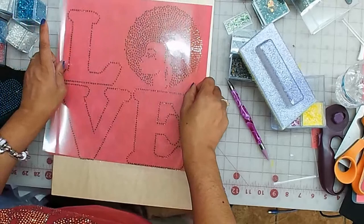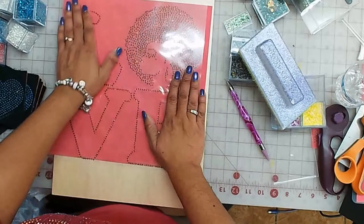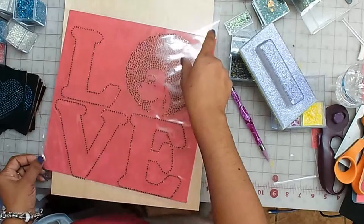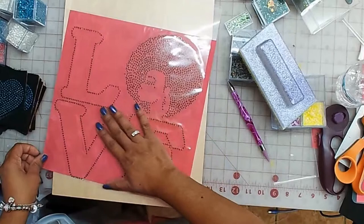Now, what happens if you drop this transfer tape and say this part of her hair was not picked up because the tape was too far over? Don't fret. All you have to do is find a section of tape where there are no rhinestones, like right here where there are no stones, and you can cut that strip off and lay it over here, overlapping this tape, and it will make an extension. And it will allow you to pick up the part that you missed. So it's no harm, no foul, no worries.